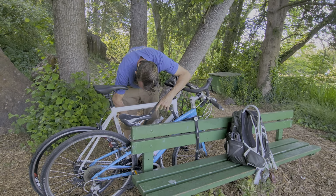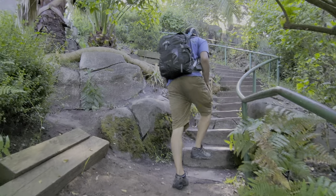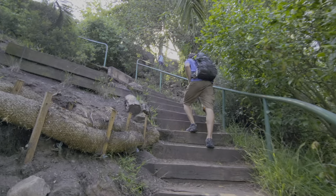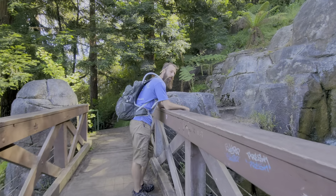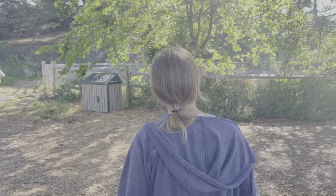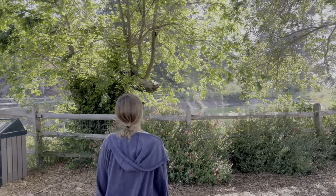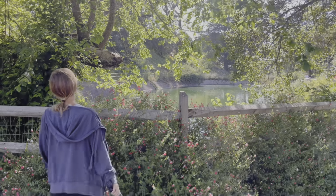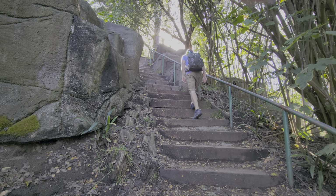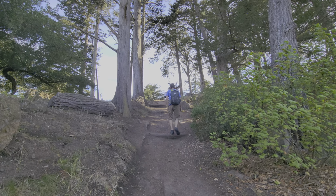All right, we've locked our bikes up, and we're gonna attempt to climb up the top of Strawberry Hill. We're not sure what that is, but we think it's the staircase right here near the base of Huntington Falls. So let's come up to the top with us and find out what's up there. Out behind this gate. Water registry.